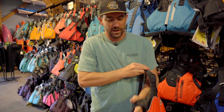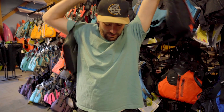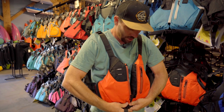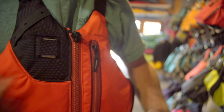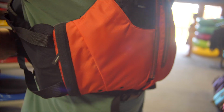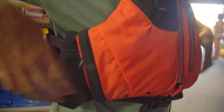Again, when you're trying on life jackets, you want to make sure to stretch them all the way out before you put it on. I see that all the time when people go try something on and it's all misadjusted and like, this isn't gonna work for me. Well, just take a second, loosen it all up, then put it on, and then we'll cinch it down. This one's got the bottom buckle, the front zipper, working my way up through the straps here. Cool.